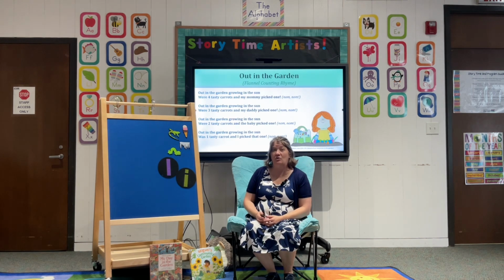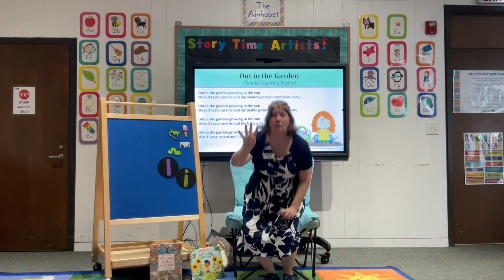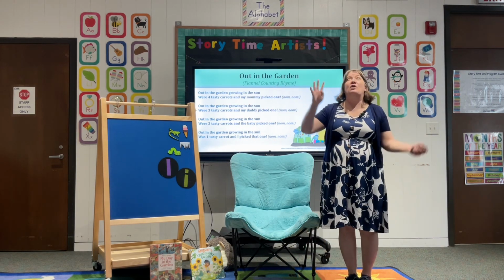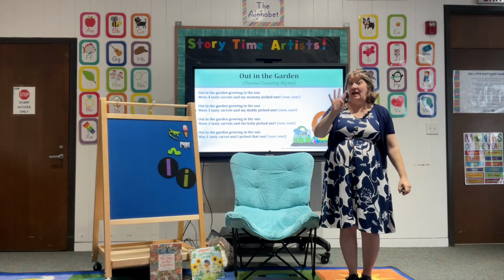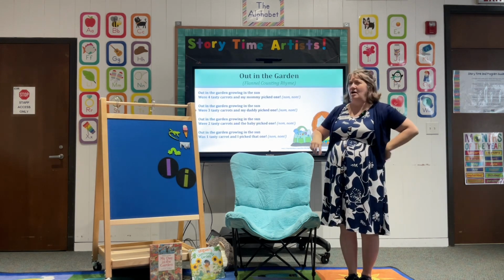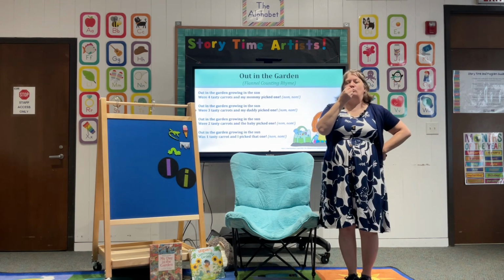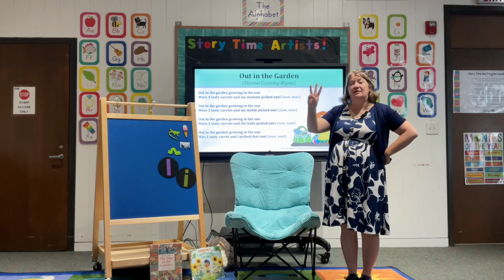So let's do a little rhyme. We're going to use our 4 fingers here. It says, out in the garden, growing in the sun, were 4 tasty carrots, and my mommy picked one. Pick it, eat it, rum, rum, rum, rum, rum. Now how many are left?